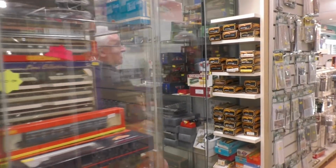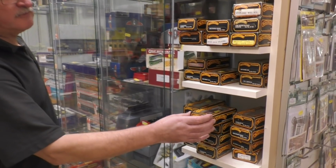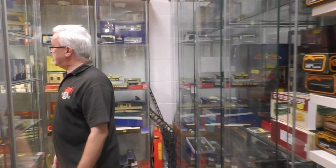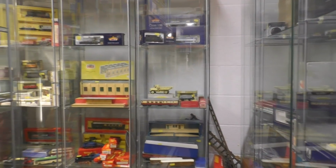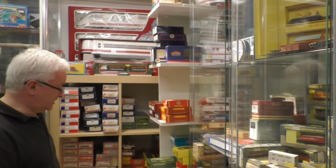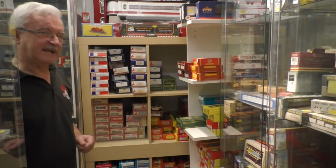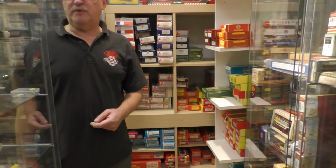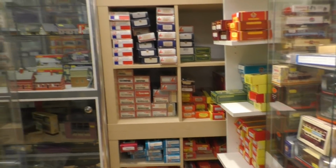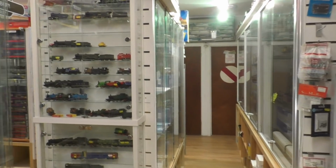Same then with rolling stock. We've got some of the earlier examples there on display of models like the Mainline range. We also have a selection of Bachmann and Replica Railways, Hornby of course, Lima coaching stock, but obviously our second-hand range does vary depending on what we actually have in stock. And from the second-hand area we move then into the N-gauge section.